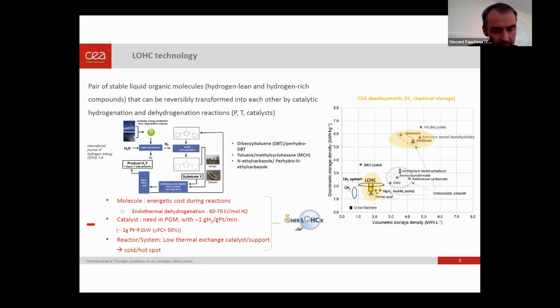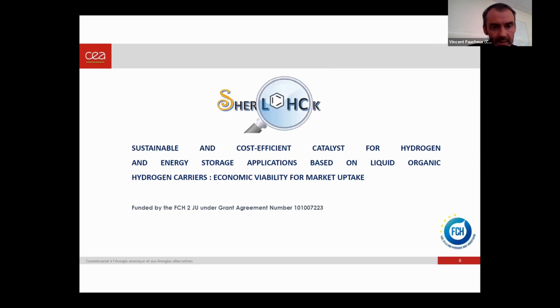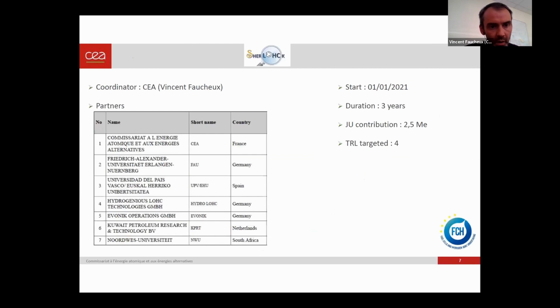And the SHERLOCK project has to address these different drawbacks. So the goal of SHERLOCK is to develop materials and reactors to improve the performance of the technology, mainly during the dehydrogenation step. The project started at the beginning of this year. It's a 3-year project, and at the end, we have to target a TRL level of 4.